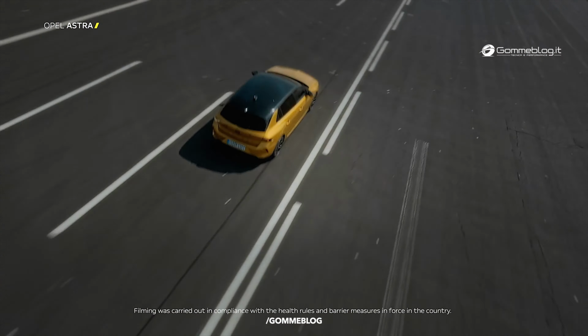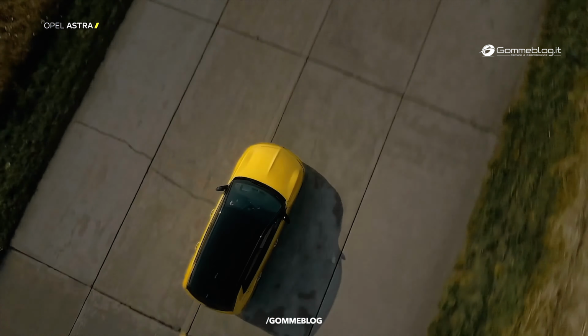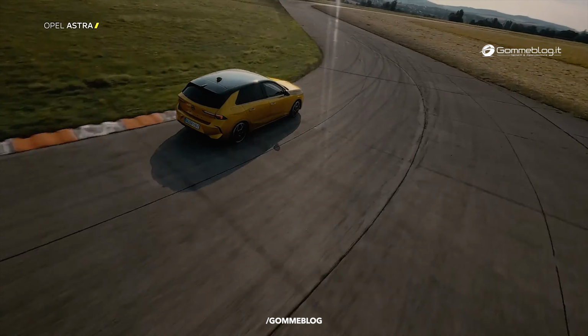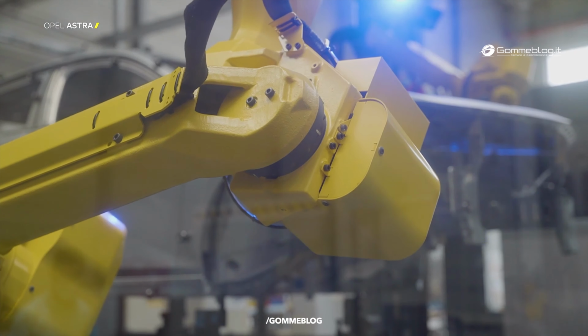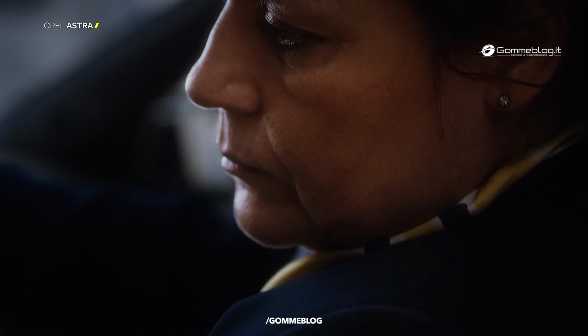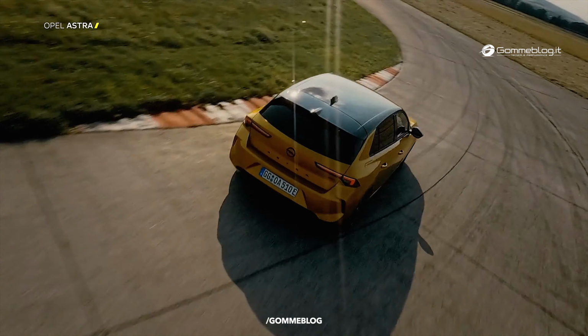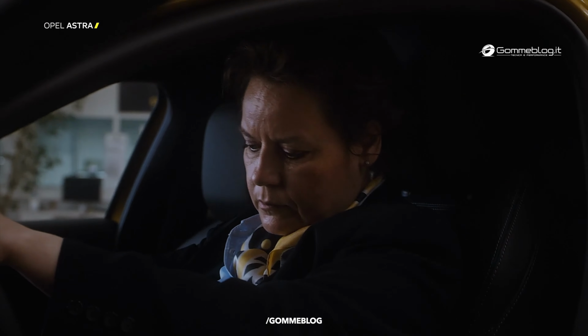I'm Mariella Vogler, and I'm the chief engineer of the new Astra. Once you, as a team, are bold in your attitudes and decision-making, out of that character comes the right car. The iconic Pure panel paved our way to the future.